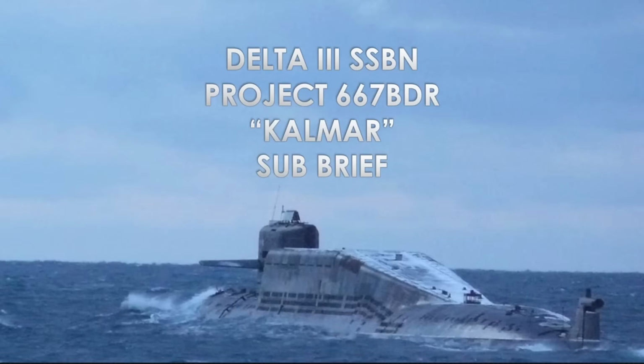Delta III SSBN project 667BDR. We're adding a letter to each one of these. Delta III has 3 letters, BDR. Project name is Kalmar, which is Russian for squid. And this is the sub brief.